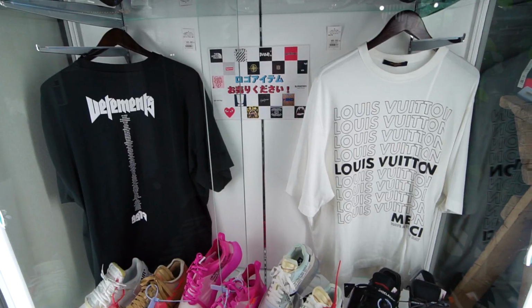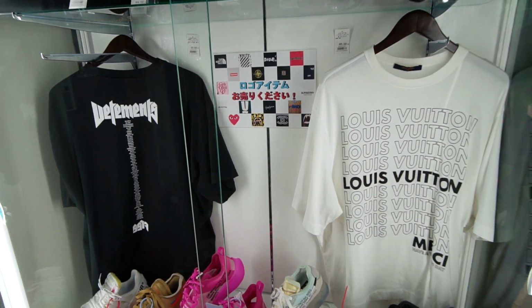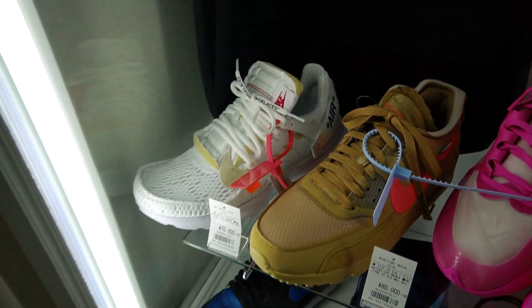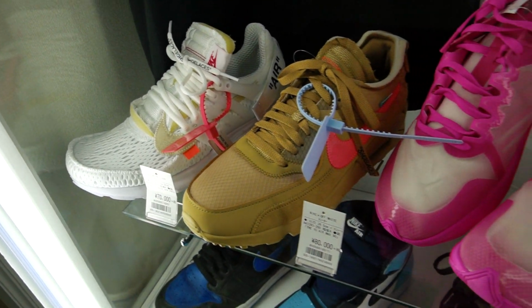So if you only had a few hours to spend in Harajuku for shopping, Kindle Harajuku is definitely one of my top shops I recommend you guys check out. So with that said, let's take a look at all of the gear that they have here.